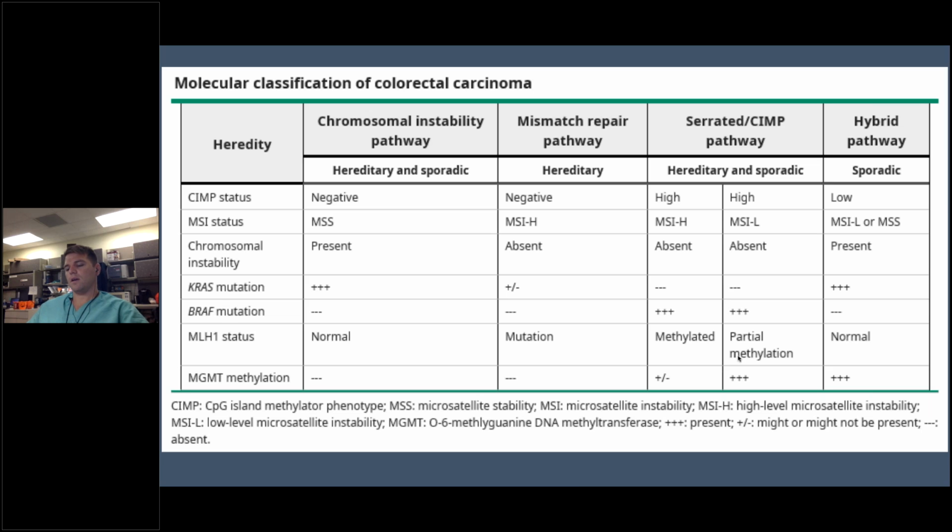can we tailor our therapeutics to the genetics of the colon cancer itself, rather than treating all colon cancers as the exact same. And so that's why I'm going into the specifics between these three pathways, because as we study this more and more, we're starting to develop different therapeutics that will benefit certain pathways over other pathways.